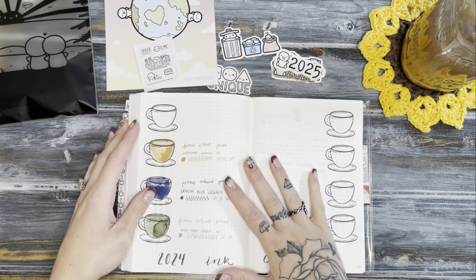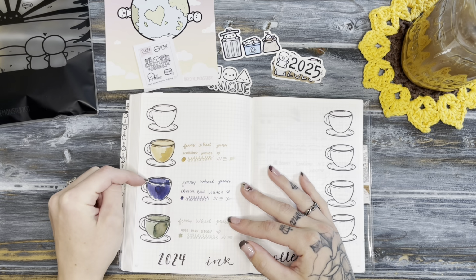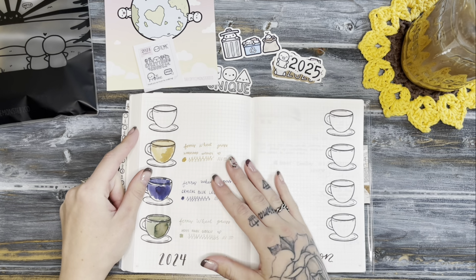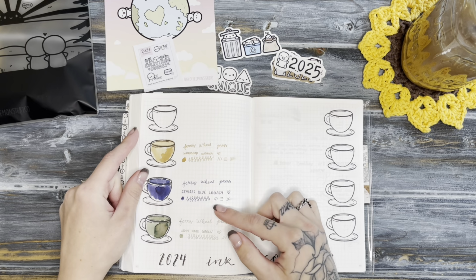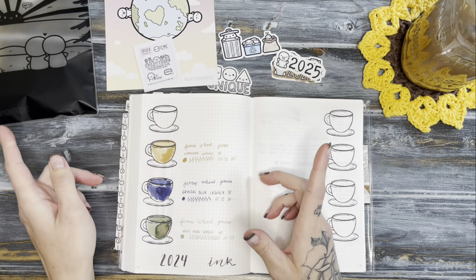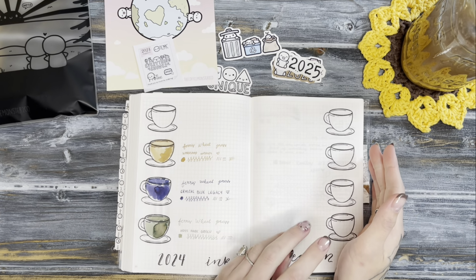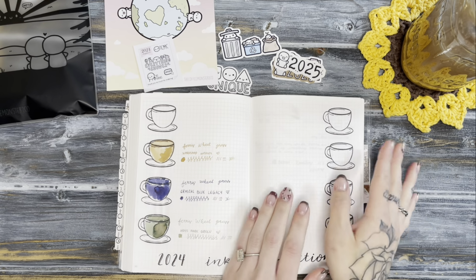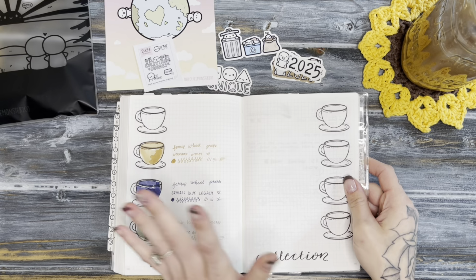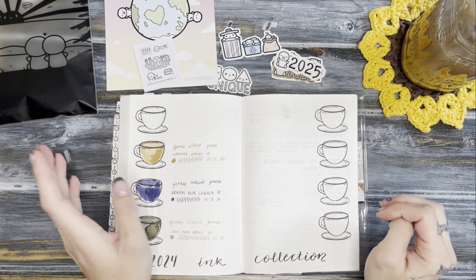I did want to buy new inks for my birthday, but then I got all the washis and I was like, well, that's a treat to myself. That was a lot of washi. And then I realized that Helen was going to release two inks. And I was like, yep, sold. Those are the inks that I'm going to get for myself for my birthday.